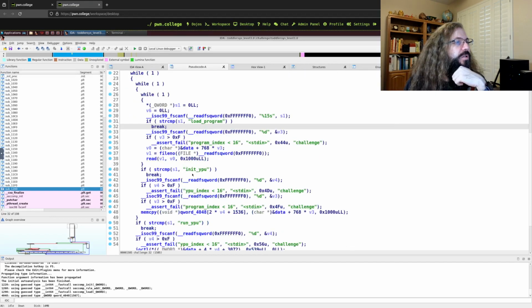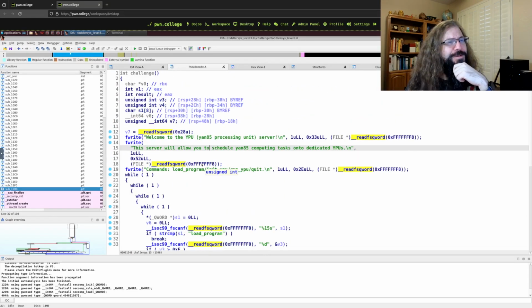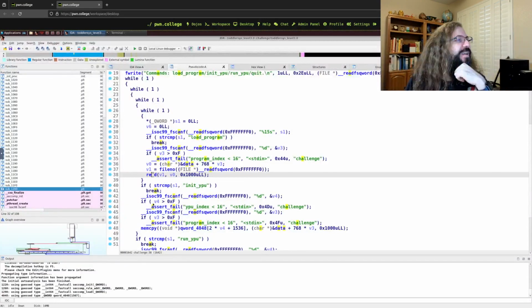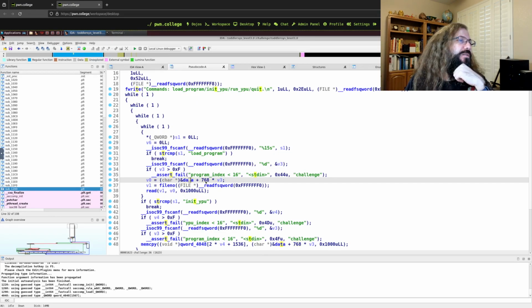If we go down a little bit here, I do see Twitch chat just wants to get right to it. The buffer overflows when it reads hex 1000 bytes in the challenge function. You know, we're almost there. We're almost there. And right here, we do see a read of V1 into this memory location of hex 1000. And so then the question is, well, how big is this buffer? Here it is: data plus 768 times V3.